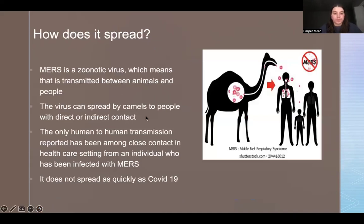So how does MERS spread? MERS is a zoonotic virus, which means it is transmitted between animals and people. This virus is commonly spread by camels to people with direct or indirect contact. Actually, the only human-to-human transmission reported has been in a healthcare setting, among close contact of an individual who had already been infected with MERS. So most of the transmission comes from the interaction between human and animal, in this case, camel.